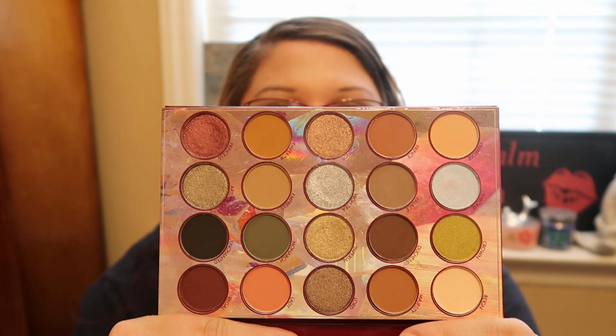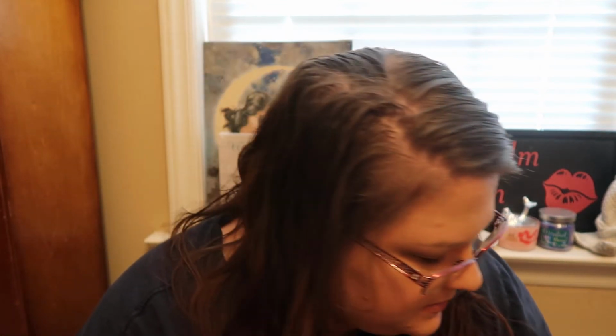Then I also picked this one up at Marshall's. This is a Royal Affair BH Cosmetic palette. And this is such a beautiful palette. There's so many different variety of eye looks you can do with this palette. And it's just really nice. And I love the fact that it's a BH Cosmetic palette, because I really like BH Cosmetics.